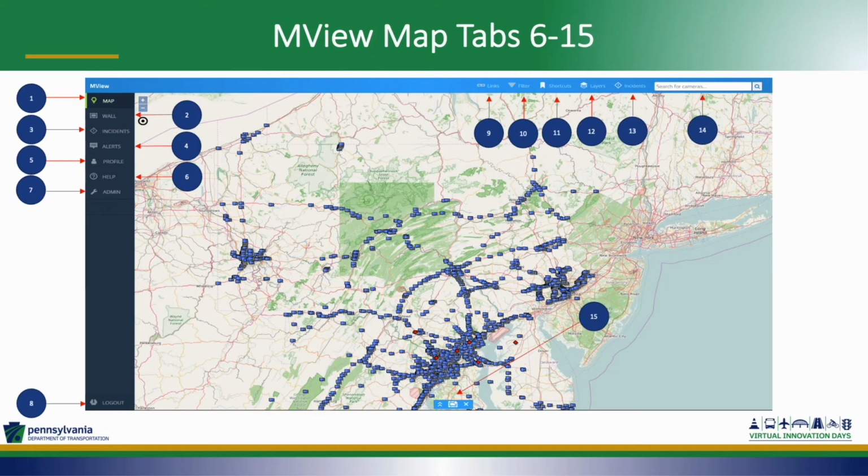In the Help tab on the left-hand side of your screen, an operator's manual can be found here. This will help any user navigate the features on the MView platform.